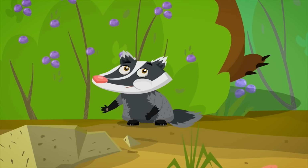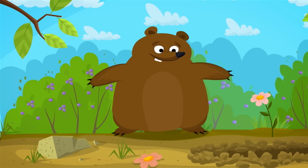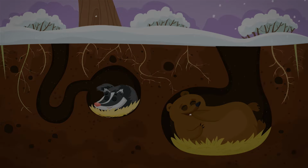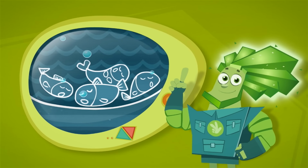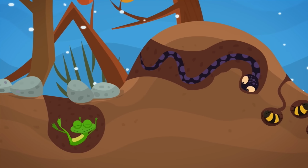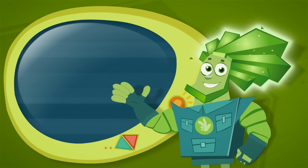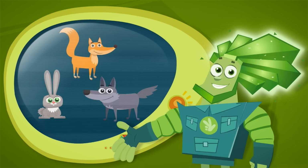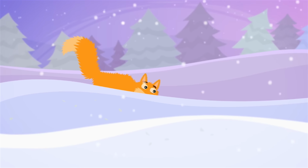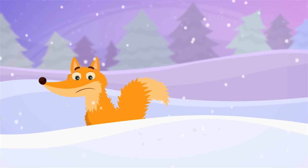Badgers and bears eat a lot of extra food in the fall, and then go to sleep in their dens and burrows for the whole winter. Fish also sleep in the winter, only they're at the bottom of rivers and lakes. Frogs, snakes, and even wasps burrow in the ground, while hares, foxes, and wolves grow thick coats that protect them from the freezing cold. Although it isn't easy for them to find food.